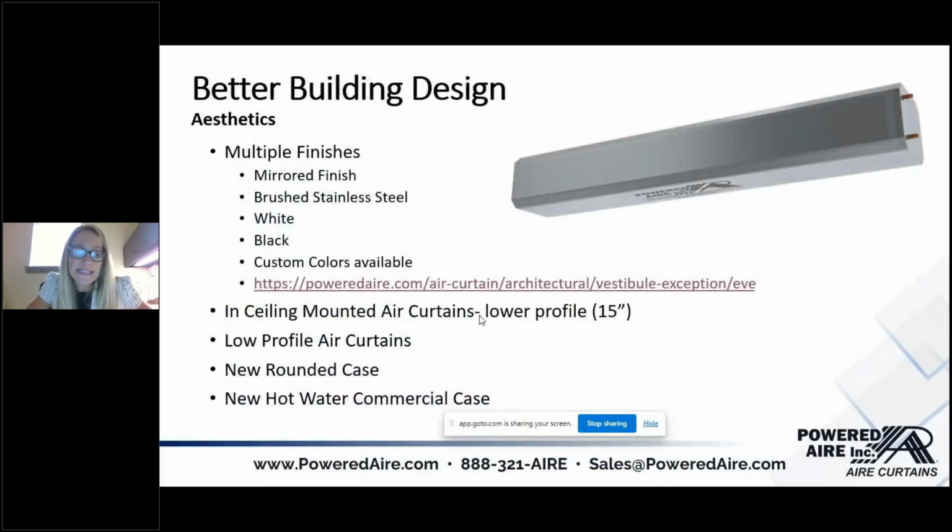We do offer that in-ceiling mounting unit that I showed. We have just redesigned that and made it even smaller. I think we should be rolling it out on our website within the next month, but we are now introducing an in-ceiling mount unit that's only 15 inches in height. So it'll be even easier to use up above the ceiling.